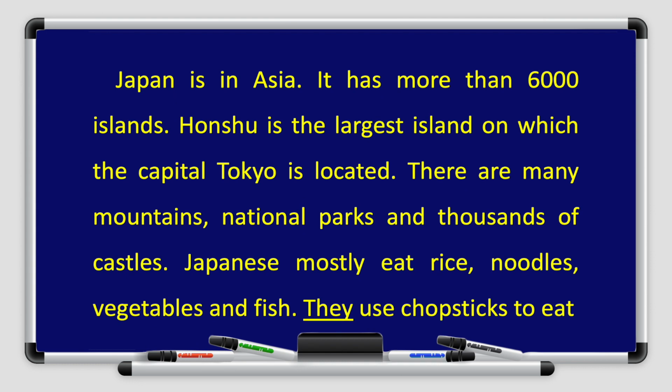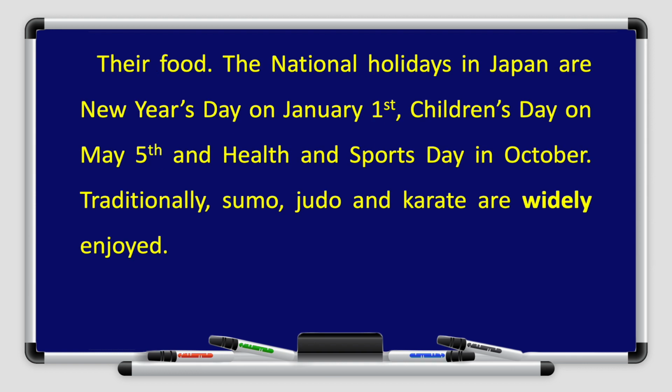Japan is in Asia. It has more than 6,000 islands. Honshu is the largest island on which the capital Tokyo is located. There are many mountains, national parks, and thousands of castles. Japanese mostly eat rice, noodles, vegetables, and fish. They use chopsticks to eat their food.